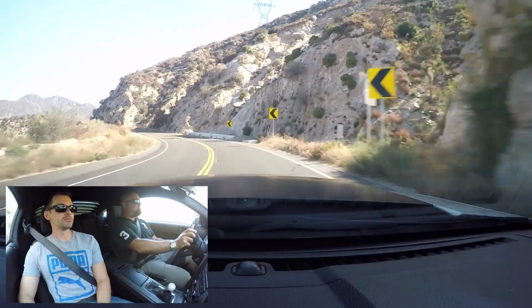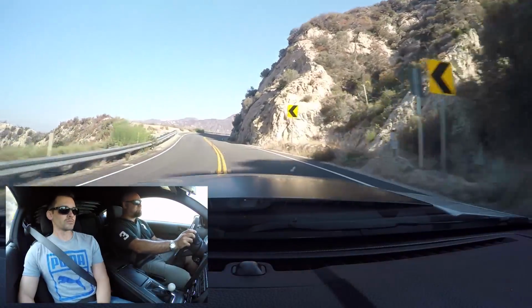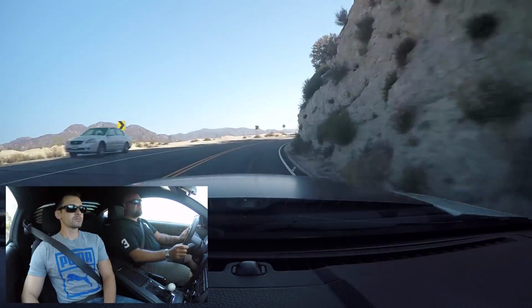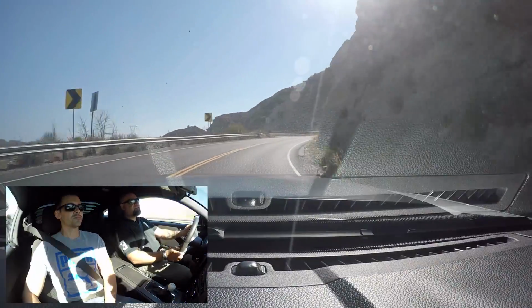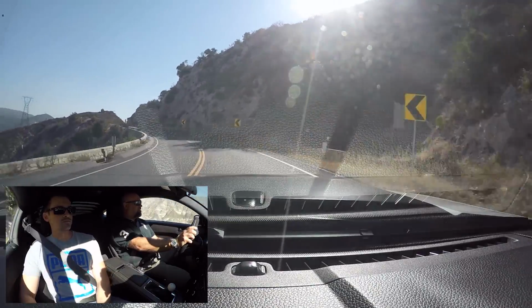Yeah. If you lengthened it a bit, you probably wouldn't see too big of a drop in performance, because you've got so much power that you could really make that longer gearing work for you. Yeah. So that might be a future plan too. Yeah, and that's an easy one in these solid axle cars. Yeah. That's just a ring and pinion set. That's no big deal at all.